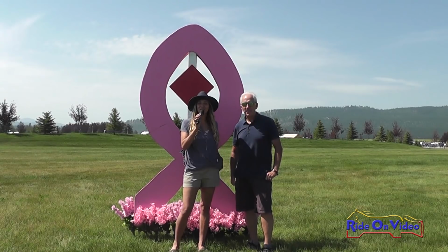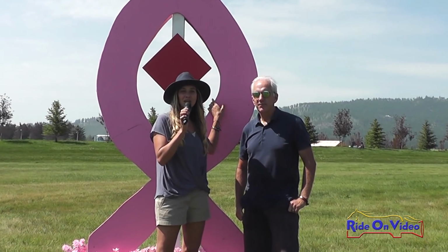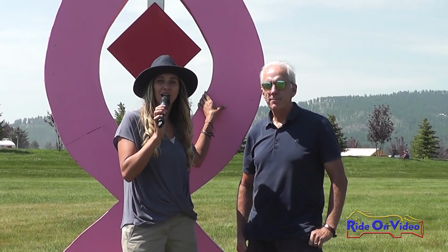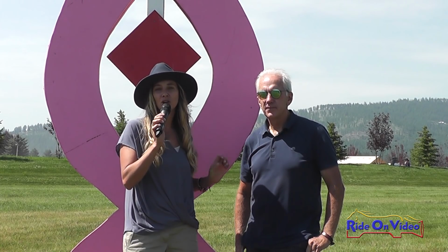Here at the finish line, you'll notice these big pink ribbons behind me, and they're very significant of the event at Rebecca Farm. You can make a donation all week long here and all year, really, to help halt cancer at X. You'll see things throughout the week. And be sure to visit RebeccaFarm.org to make your contribution to helping with their big mission here.